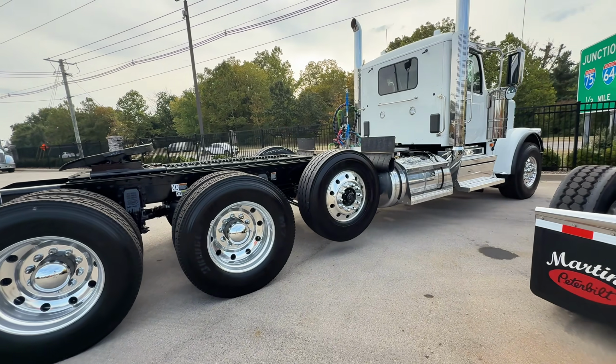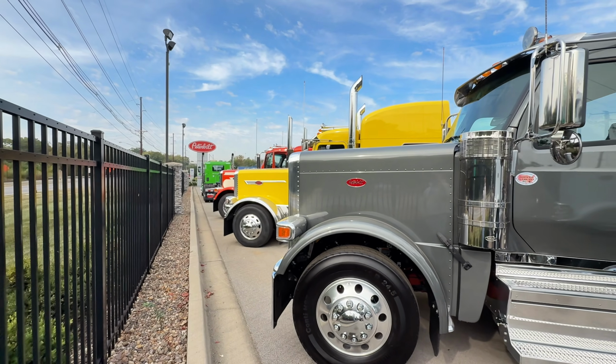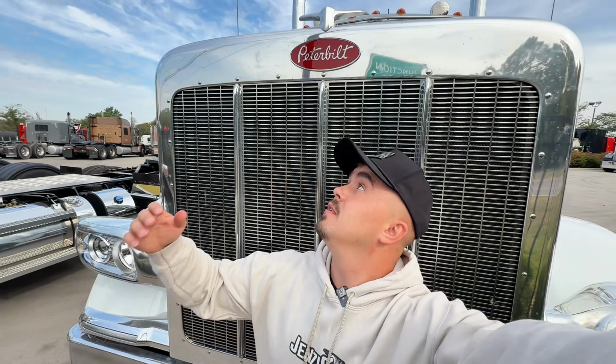But this one here has a third drive axle. Smaller tanks, no sleeper, $20,000 less. Yeah, you need that $20,000 and throw the sleeper on there. These ones here got the big old tires on here. Check out how tall this hood here is. It's like a whole entire foot taller than me.